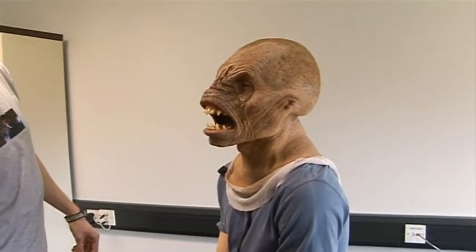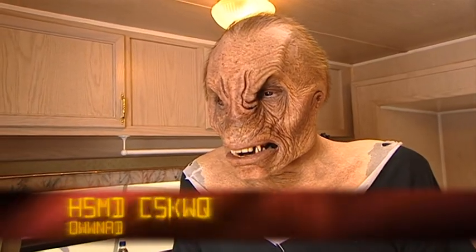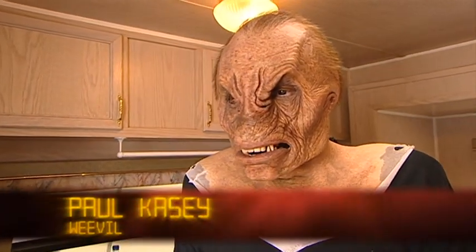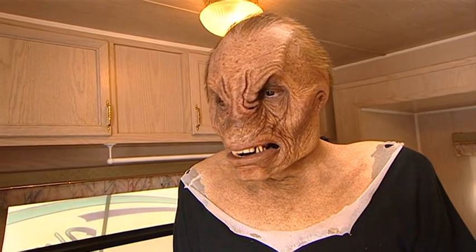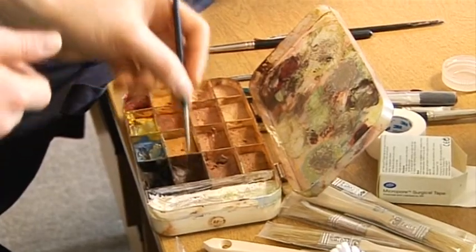What's the snarl first, Paul? Does that feel like it's pulling on the bottom of your eyes at all? No. It feels a bit snug, but it fits brilliantly. There's no pressure or anything anywhere. So with Paul making the jaw go, with the radio controls going, you get this whole performance that hopefully brings it all to life.